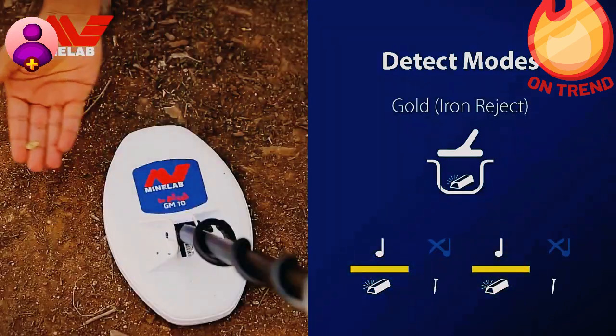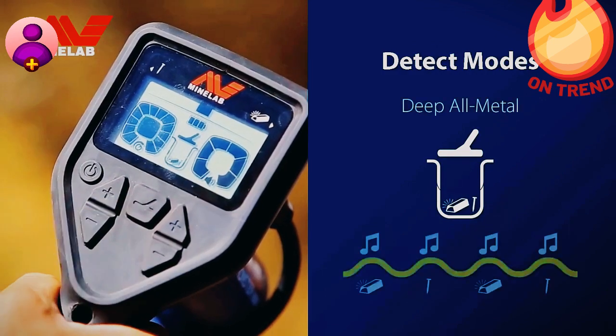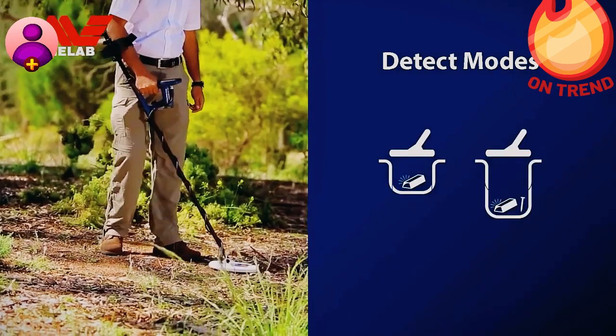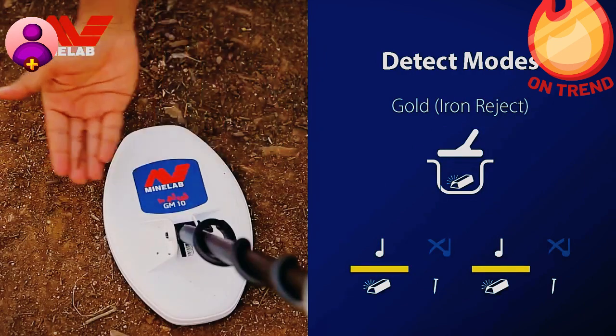One of the standout features of the Gold Monster 1000 is its fully automatic operation, making it ideal for both beginners and experienced prospectors alike. Equipped with automatic noise canceling, ground balance, and sensitivity adjustments, this detector takes the guesswork out of detecting, allowing users to focus on uncovering treasures.